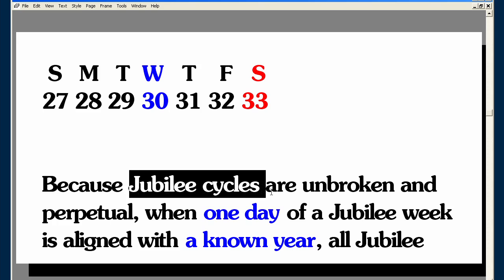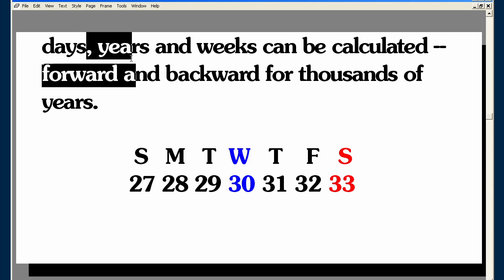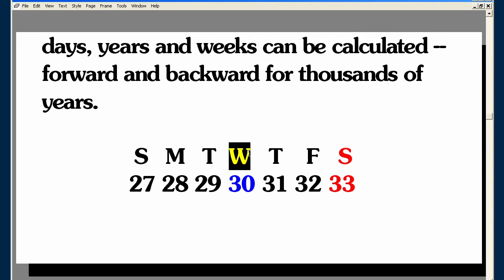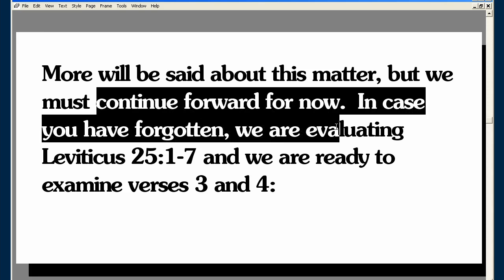Because Jubilee cycles are unbroken and perpetual, when one day of a Jubilee week is aligned with a known year, all Jubilee days, years, and weeks can be calculated forward and backward for thousands of years. So this is why the dating of Christ's death becomes so crucial to the Jubilee calendar, because it tells us where all the Sabbath years are going to be located, forward and backward. More will be said about this matter, but we must continue forward for now.